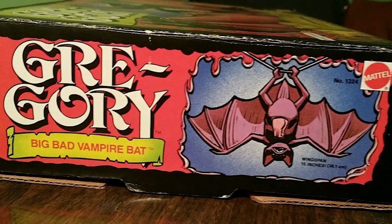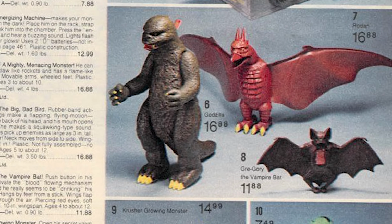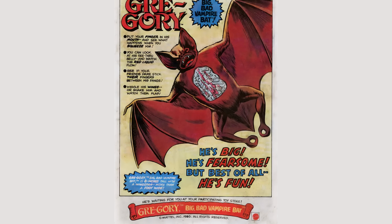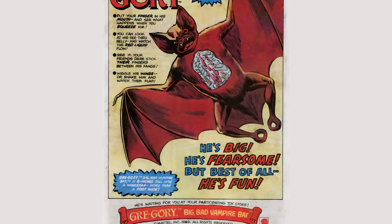Gregory Gorey came out in 1979 from Mattel. The advertisements for this 12-inch long Chiroptera were mainly full-page print ads and comic books meant to catch the eye of young boys looking for a gross-out toy to add to their growing collection.